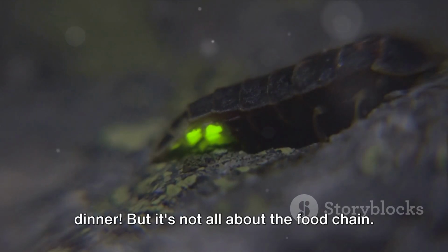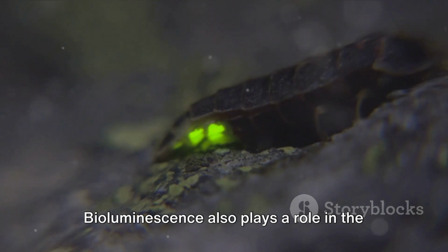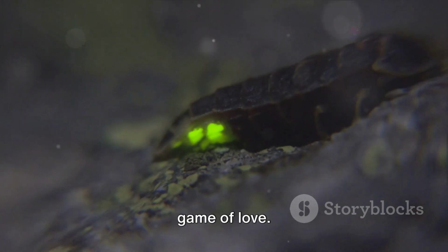But it's not all about the food chain. Bioluminescence also plays a role in the game of love.